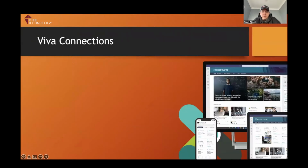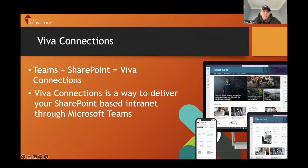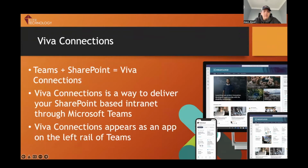Then there's Viva Connections. Viva Connections is Teams plus SharePoint. And so it's taking your SharePoint content and surfacing it inside of Teams. It gives you the best way to deliver your SharePoint-based intranet content through Teams directly. That's available on all platforms. And then the Viva Connections app is made available front and center right on the left rail of Teams with the other app icons.